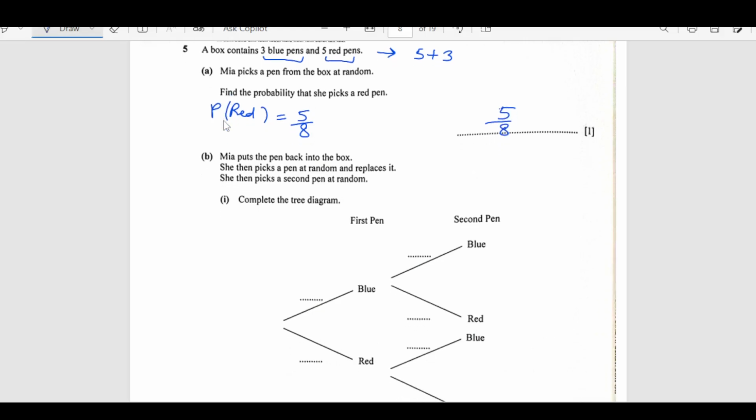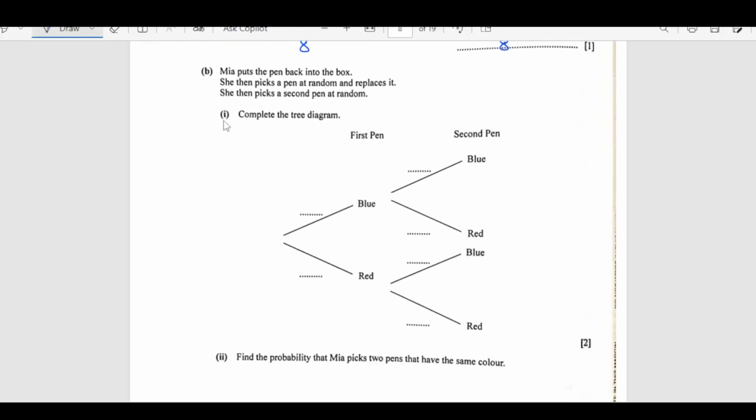Now Mia puts the pen back in the box. She then picks a pen at random and replaces it. Then she picks the second pen at random. So we have here the probability. First of all, blue are 3 and red are 5. So for blue, the probability is going to be 3 over 8, and for red it is going to be 5 over 8. Then on the next turn, again blue is going to be 3 over 8 and red is going to be 5 over 8. So you know, this is very easy to figure out.